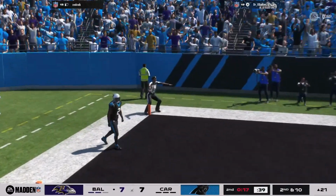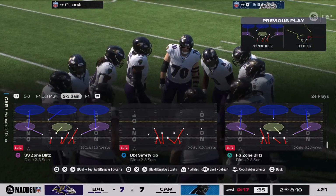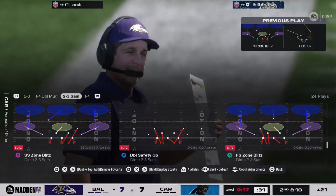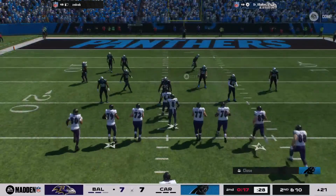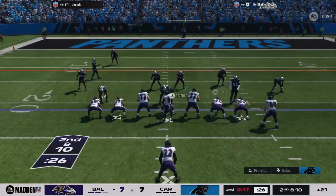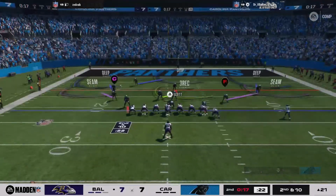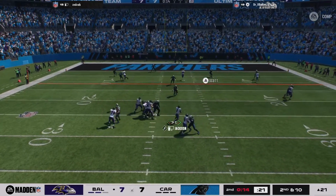Looking down the field there, but it falls incomplete. Zay Flowers, the intended receiver, and it'll lead to a 2nd down. I could sit up here all day, Mike, and we could talk about the missed throw, but I think a lot of the credit has to go to the pass defense. Not only did they do a good job making it difficult for them to complete the pass, but I think they saved the touchdown along the way.